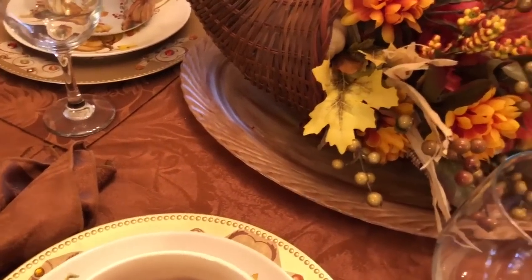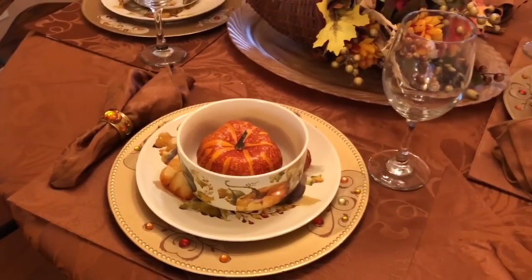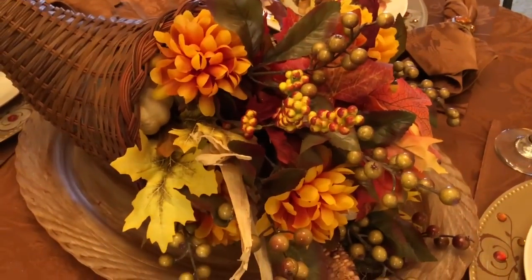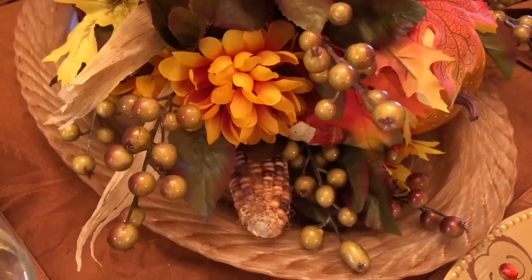But I love how the table setting is. As a matter of fact, I love this so much. I've had the same one. This will be my second year, but I love it. And this is my cornucopia that I made with Dollar Tree flowers. And then I just got some corn.